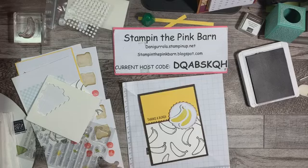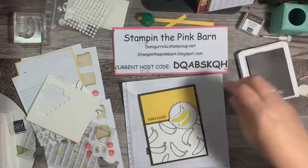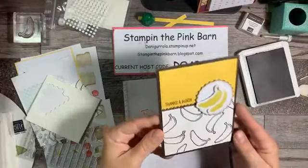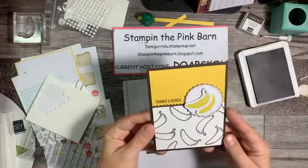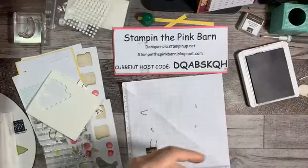I normally give away all the cards and projects that I make on our Monday Lives. So there is the first card that I came up with. Kind of simple, but still cute, you know. Then, let's get that one out of the way.